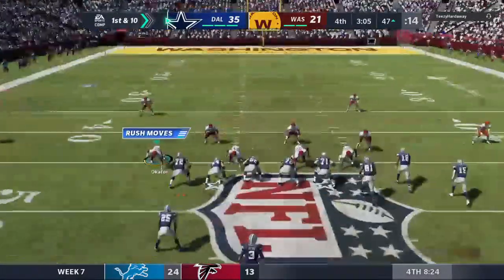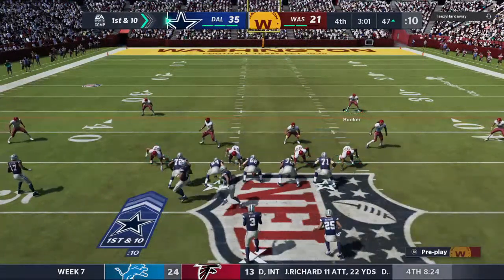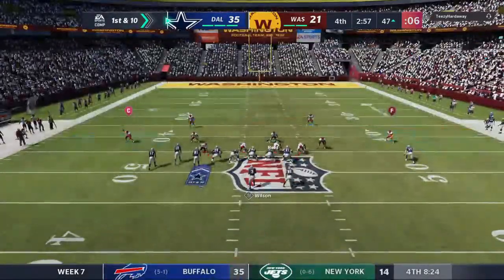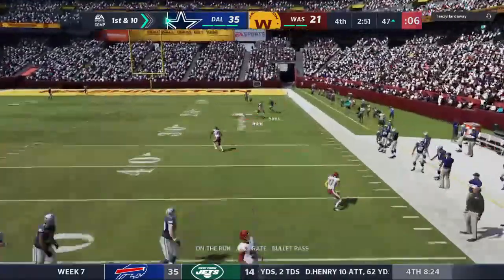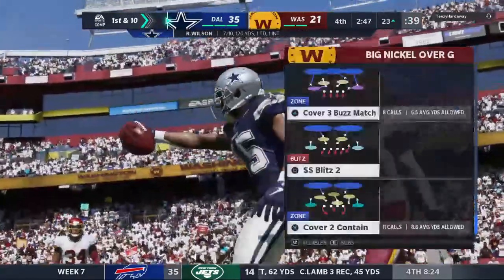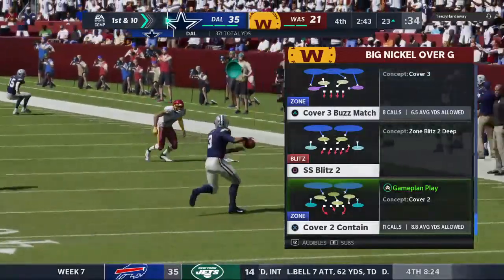All runs on this drive so far. It's 1st and 10. They go play action with Wilson. Flushed out right. And he goes down, but not before getting this inside the 25. 23 yards on the play.